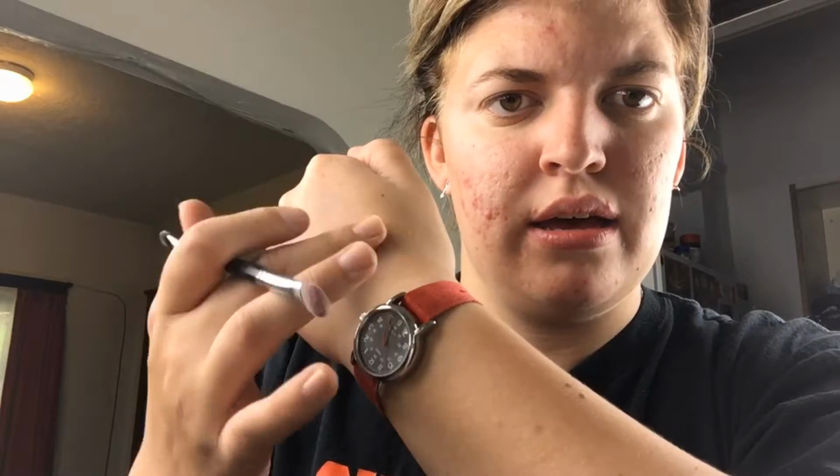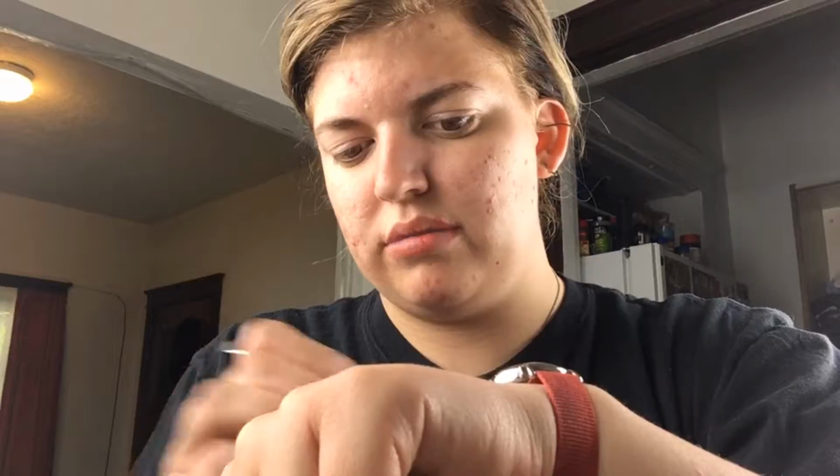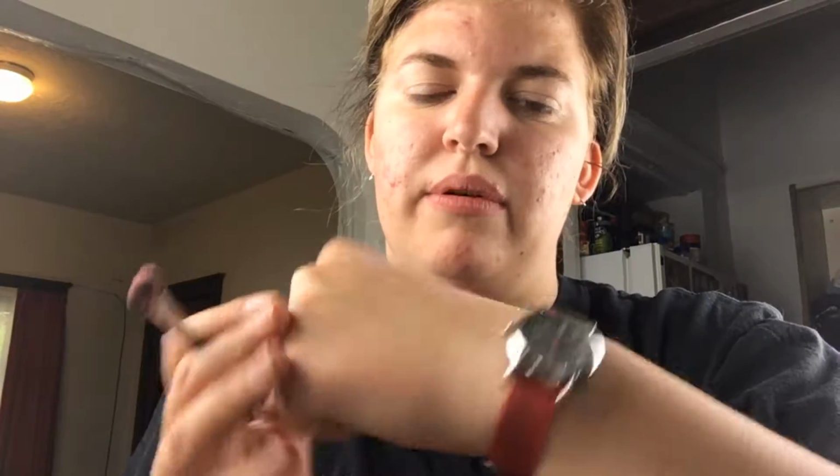Everybody see that? You can see it better now because I have a light. It's a really pretty color. I really like these colors because they're like nude, like a natural pink. I'm always a fan of these color pinks. They're so pretty, but you can't see it very well.